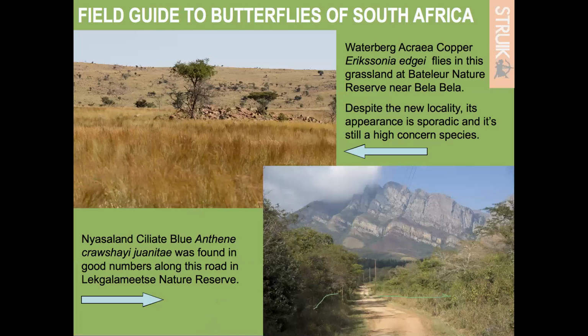So that's at the top there, Bataleur Nature Reserve, very unprepossessing looking little spot. That patch of grassland is where you find the Waterberg Acrea copper. And that spectacular place at the bottom right is Lekalamitsi Nature Reserve with the Wolkberg Mountains in the background. And that's one of the reserve roads along the boundary.